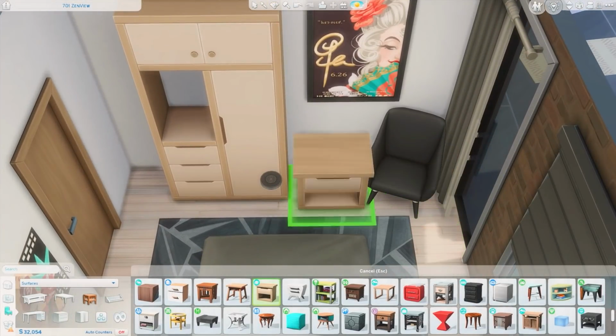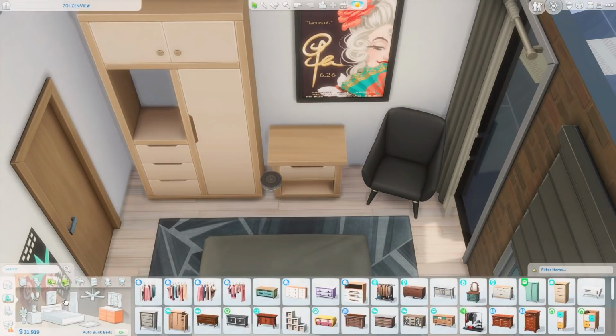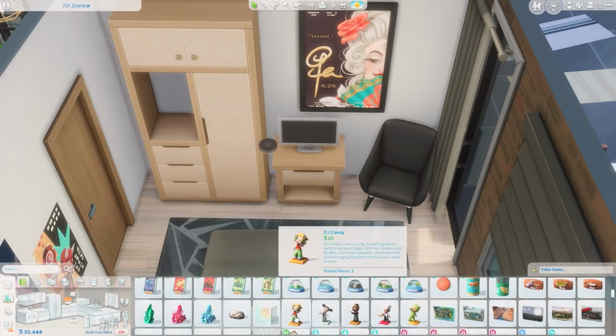But anyway, this room is just about done, and this build is just about done.